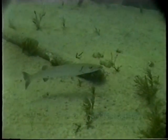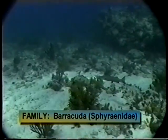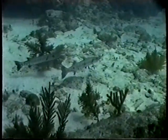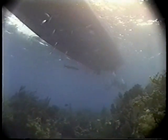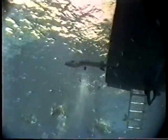One predatory fish that seems to instill fear into most people is the barracuda. These are large-toothed, sleek, silvery fish, typically 2 to 3 feet in length. Occasionally, a large barracuda may swim swiftly past or come close to satisfy its curiosity. If you look closely beneath some dive boats, you may even spot a shadow of a fish that is about 6 feet long.